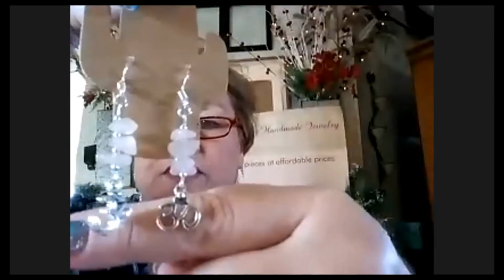Rose quartz, it relieves stress. So here are some polished rough cuts, and I put it again with the Om symbol. These are $8.